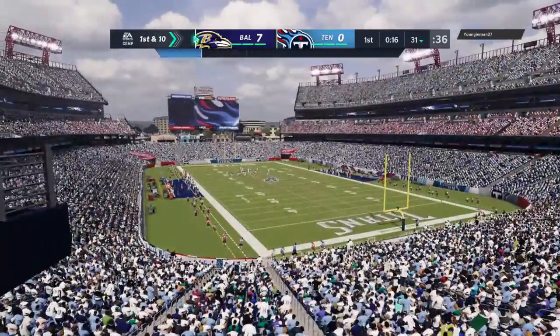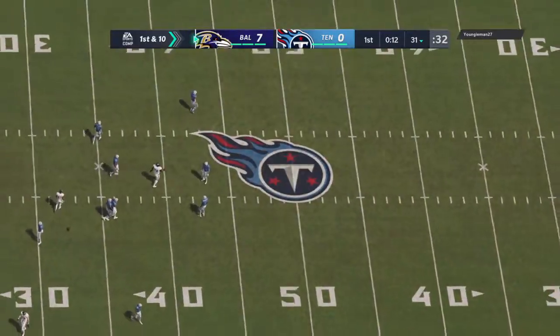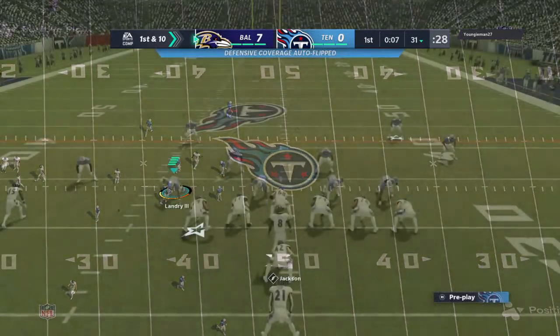Dobbins, the ball carrier. Well, they came into this game saying it was important that they set the tone and show that they can run the football. I believe that they've done that here in the first quarter.